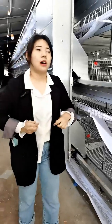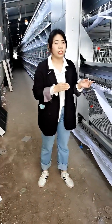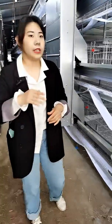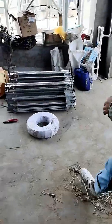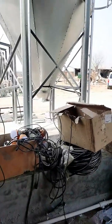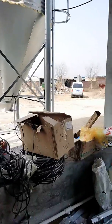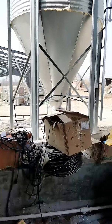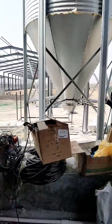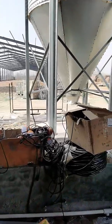And the last question, we care about the feed consumption. How do we know how much feed these chickens eat per hour, per day? Then we need to use a weighing system in the silo. Let's take a look. You can see, can you see? It is a green box in the silo. We call it a weighing system. It helps to weigh the silos, and it can let you know the weight consumption per day.